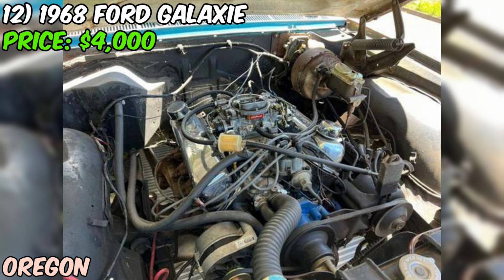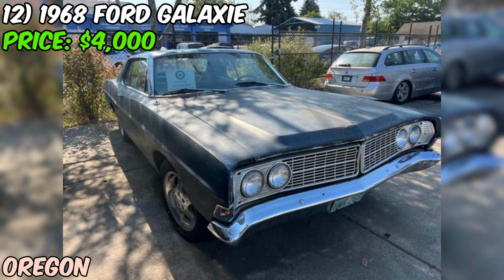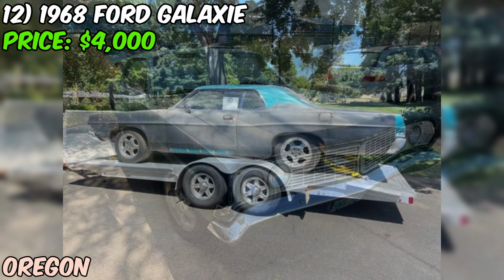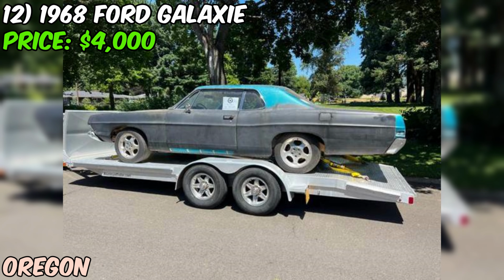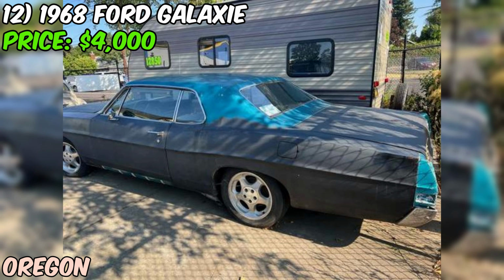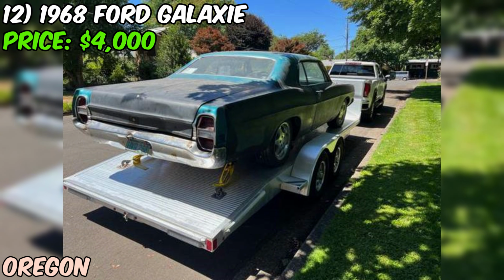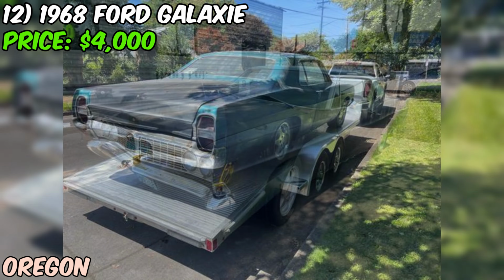Unfortunately, there's no information about the exterior or interior condition, nor are there any details about the mileage. This means that potential buyers will definitely want to reach out to the seller and ask for more info and photos before making the trip to Eugene. It's important to keep in mind that a car from 1968 is over 50 years old at this point, so it's likely to have some wear and tear. While the seller hasn't mentioned any specific issues, it's always a good idea to go into these situations with realistic expectations. Classic cars often need a little extra TLC, but for the right enthusiast, that's all part of the fun.